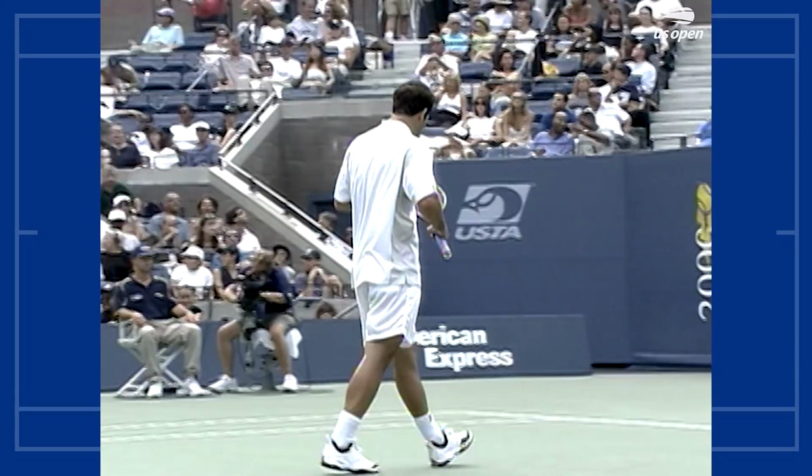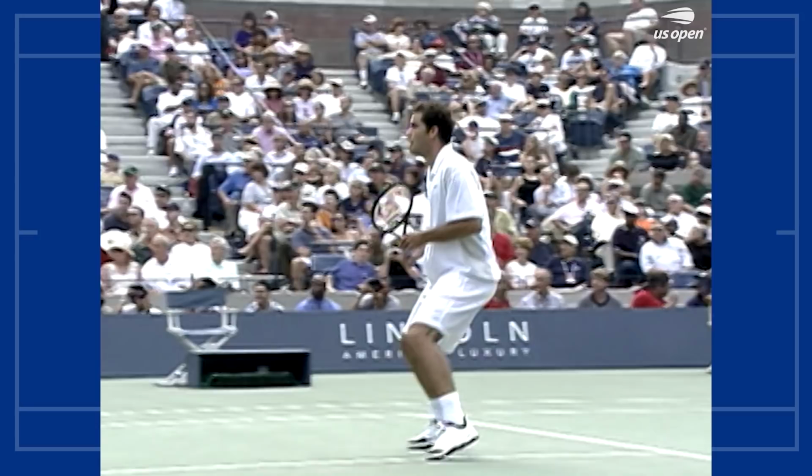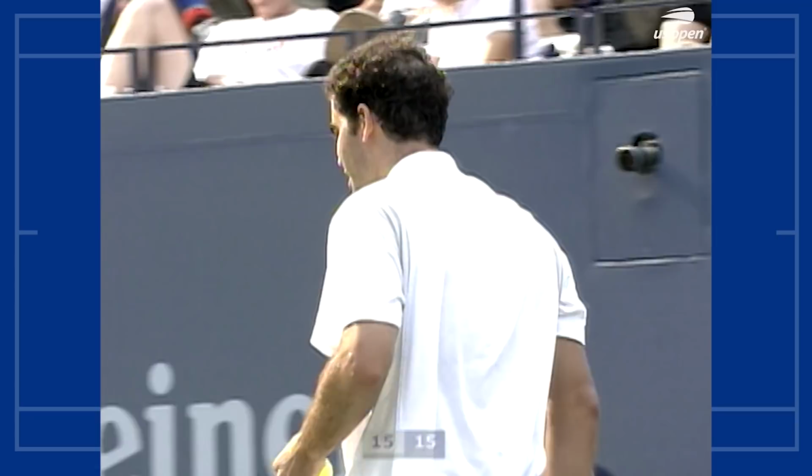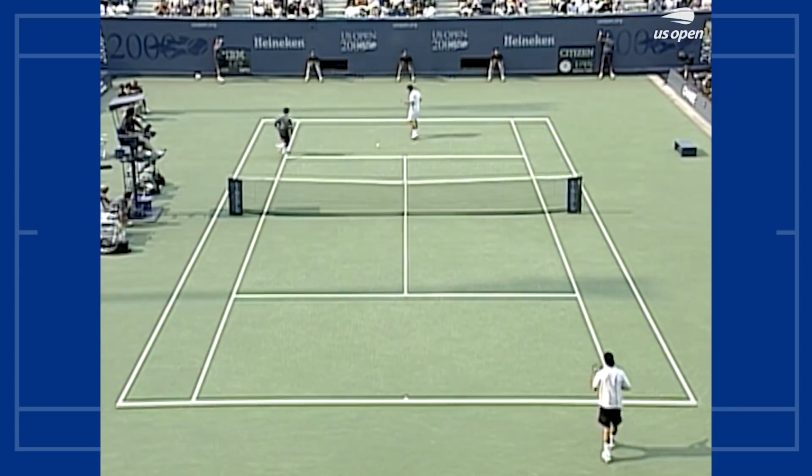Sampras wants to try and avoid a lapse on his own serve here. Now that he's got this lead, he wants to finish it out. Sampras not a big fan of hot weather in the past either. He's had some problems. Again, he's had a fairly easy time in this tournament. Hasn't gone to five sets. You mentioned a very warm day here. Changed his shirt a couple times.